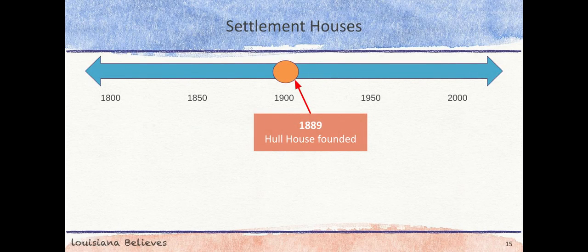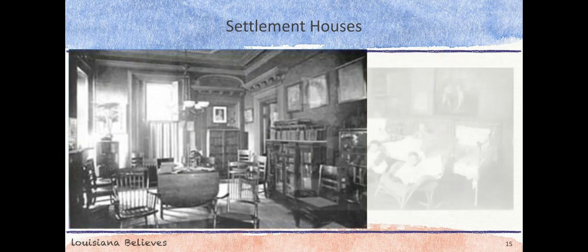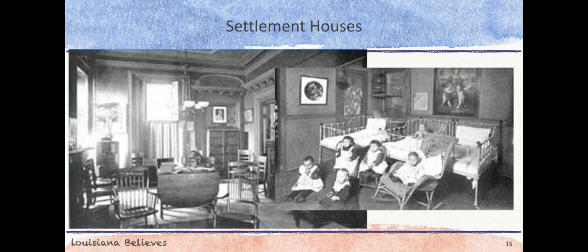Reformers also built settlement houses, or community centers, in inner cities to provide services to poor immigrants. In Chicago, Jane Addams and Ellen Starr established Hull House, the nation's most successful settlement house. Hull House took up a full city block and included a gym, theater, art gallery, music school, auditorium, cafeteria, kindergarten program, library, post office, and a daycare. Immigrants' lives were greatly improved with these services.